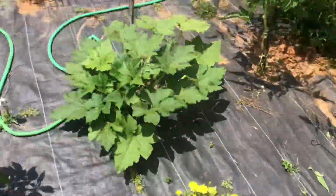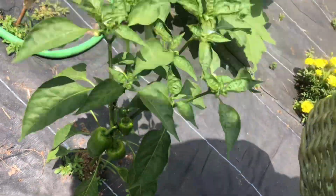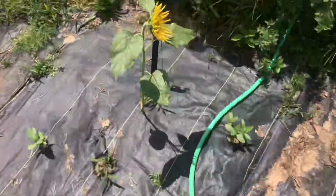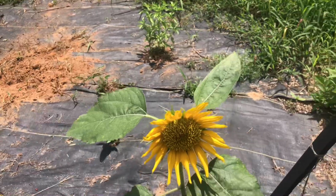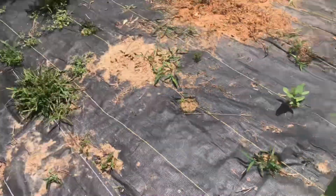And then I have some peppers here. I think these are bell peppers. I'm not really sure. My mom just gave me some extra plants that she had. This is my smallest sunflower that I have. It's probably about 1.5 feet tall. Very small.